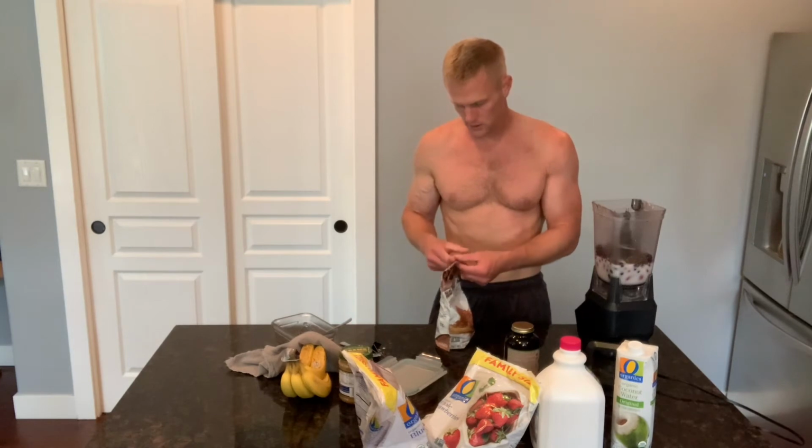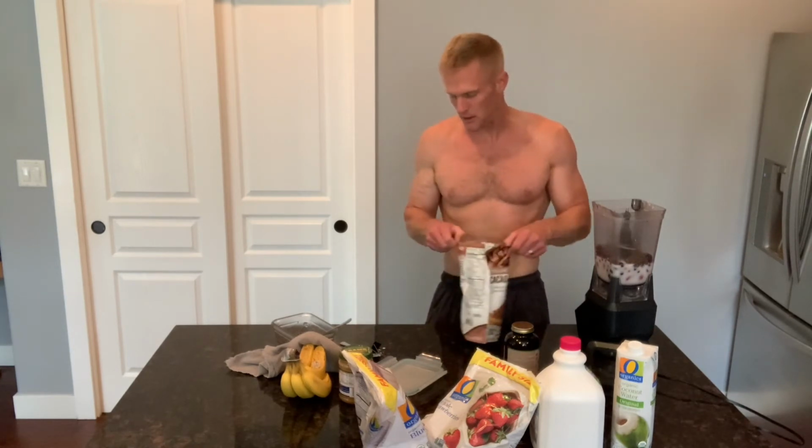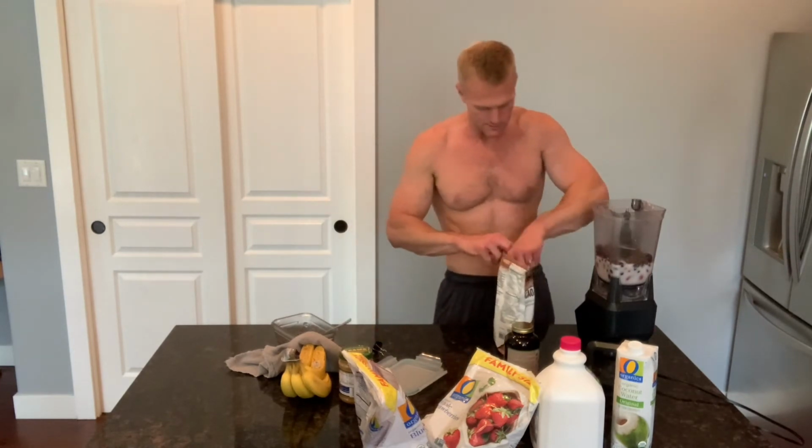I have some cacao powder for flavor. And I'm gonna use about a tablespoon of this.